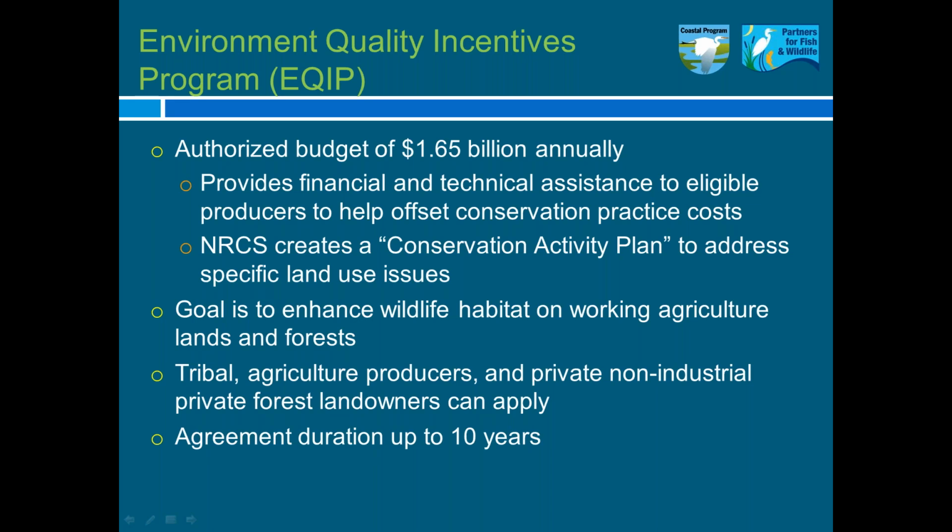What this program does is provide technical and financial assistance to eligible producers, really to provide an incentive to help offset the cost of the conservation practices being employed on their property. NRCS will create a conservation activity plan to address the various land uses that the landowner wishes to address. Sometimes this can be done by NRCS district conservationists or soil conservationists, but they can also hire a technical service provider who is an expert in that field and is listed on their website, selected by the landowner to come out and perform a management plan for them to follow. The goal of the program, from the conservation side, is to enhance wildlife habitat on these working lands and forests.